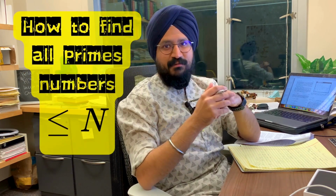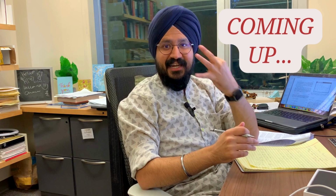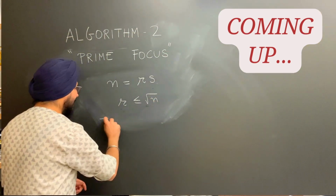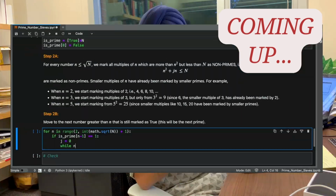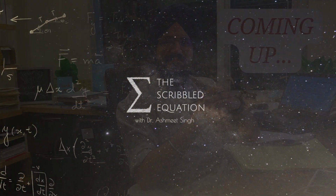How do you find these prime numbers, especially when the next one can be anywhere? Stick around, because today we are doing a deep dive and talking about 3 clever algorithms to hunt down these elusive numbers. And yes, we will be live coding them in Python, and let's see how quickly we can catch them all.